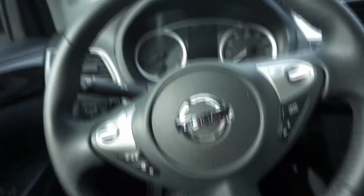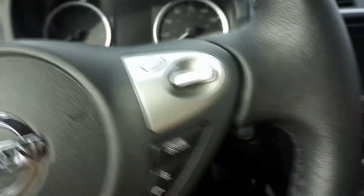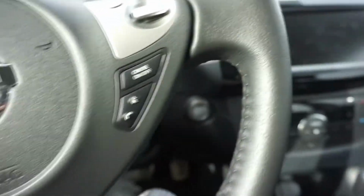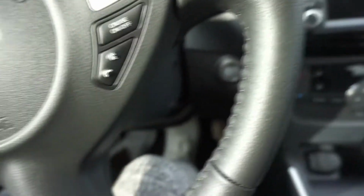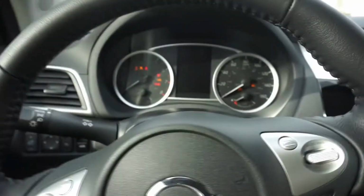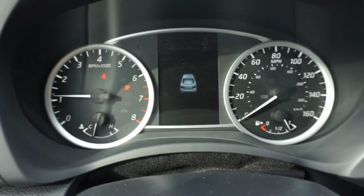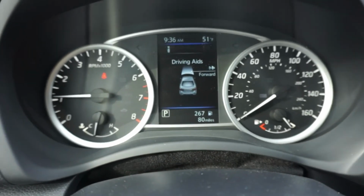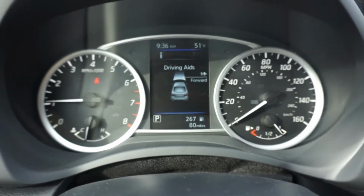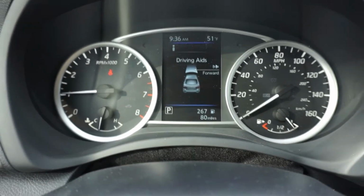As soon as you get in the car, there's a display screen here, and the display tells you how to turn the car on. And this car is a push to start. So what I do is I put my foot on the brake and I press the start button. So let's do that. Foot's on the brake, I press this button and it starts up. And then it gives you this little icon of the car, the car that I'm driving.